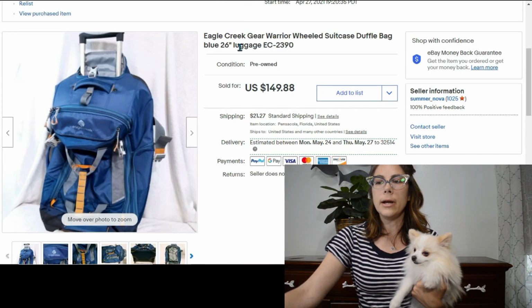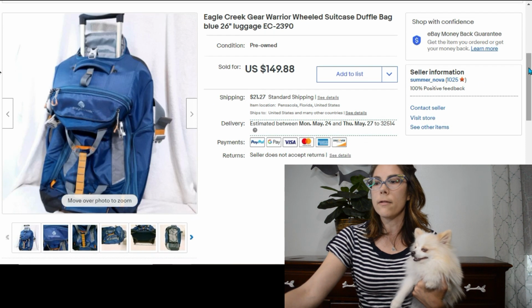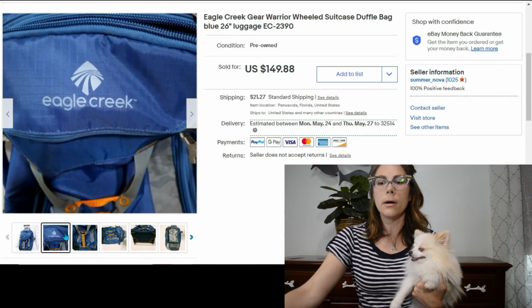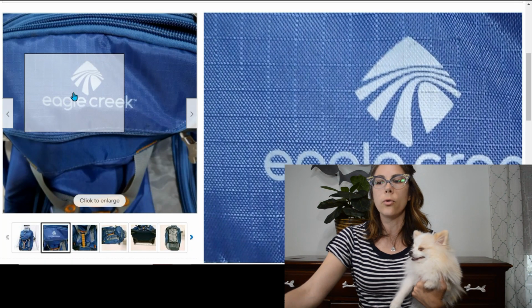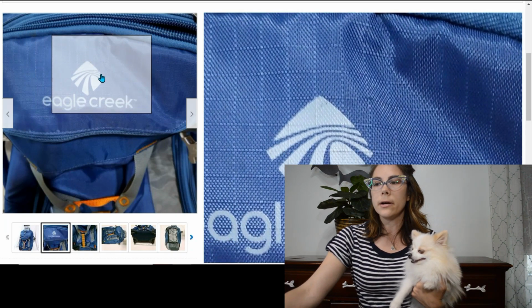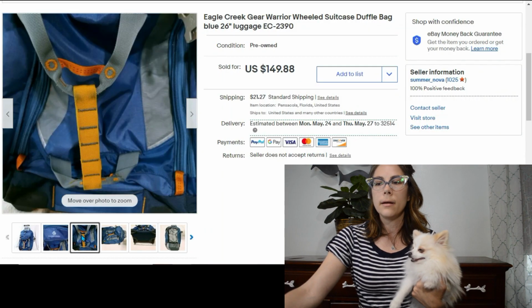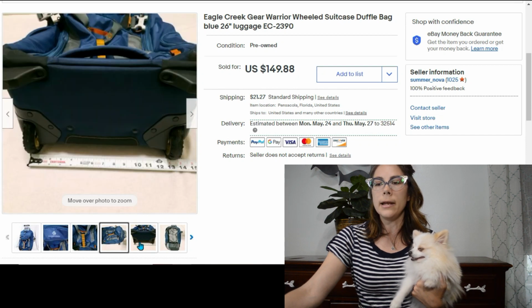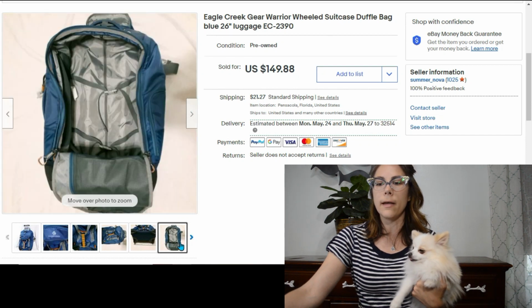And this is an Eagle Creek duffel bag luggage that I paid $6.40 for at a thrift store. And I'd never heard of this Eagle Creek brand before, but I could tell by looking at it that it was good quality. This type of material here is called ripstop. And so $6.40 to $149.88 plus shipping somebody paid for this.